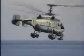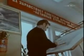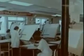Ka-25 was good at discovering submarines, but the potential enemy developed new submarines with greater diving and lesser noise level. A qualitatively new helicopter equipment was required to hunt and destroy them, and helicopters were supposed to cover a wider patrol area. In 1970, the Kamov Design Bureau received an order for a new anti-submarine helicopter. Since it was supposed to be deck-based, its dimensions had to be no bigger than those of its predecessor.